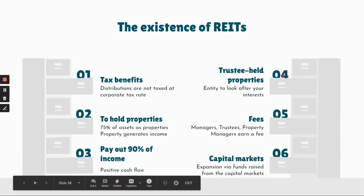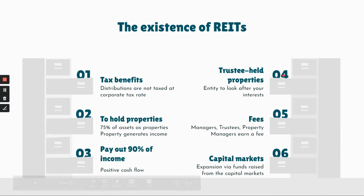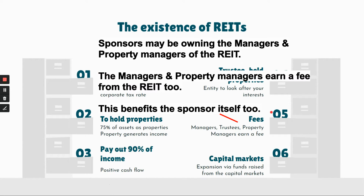Fourth, REITs have a trustee, as seen in the previous video, and this trustee's job is to look after the interests of all the shareholders. Because the trustee is a neutral party, they are there to really look after the rights of all the unit holders.